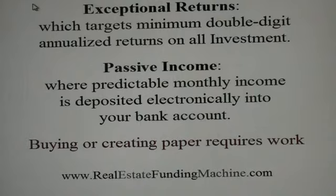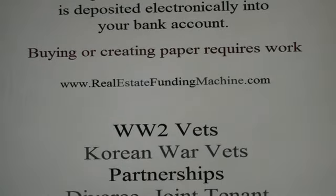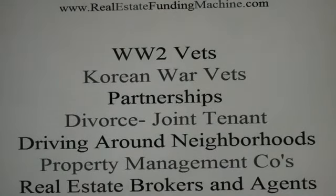So I mentioned before that I would tell you some of the ways. This is not all of the ways. There's so many different ways of finding paper and also properties, but this is just a quick video that will help you out a little bit. But here's the best way to find paper and also create paper.